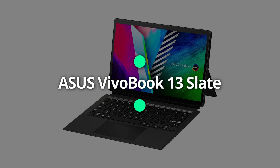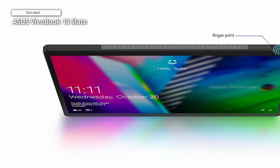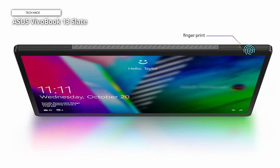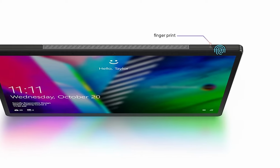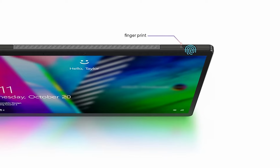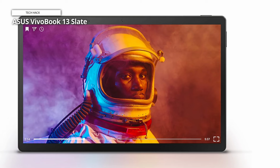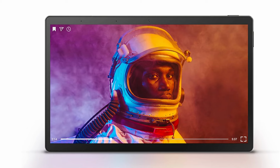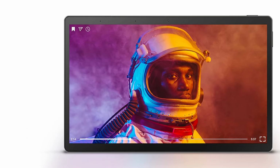The ASUS VivoBook 13 Slate OLED 2-in-1 laptop offers a versatile and vibrant display experience, perfect for entertainment and productivity. With its 13.3-inch FHD OLED touchscreen display, you'll get deep blacks, vibrant colors, and sharp visuals, making everything from movies to photo editing look spectacular. Whether you're in laptop mode or using it as a tablet, the responsive touchscreen ensures smooth navigation and easy interaction with your apps. Powered by the Intel Pentium N6000 quad-core CPU, the VivoBook Slate handles everyday tasks with ease, from web browsing to document editing.